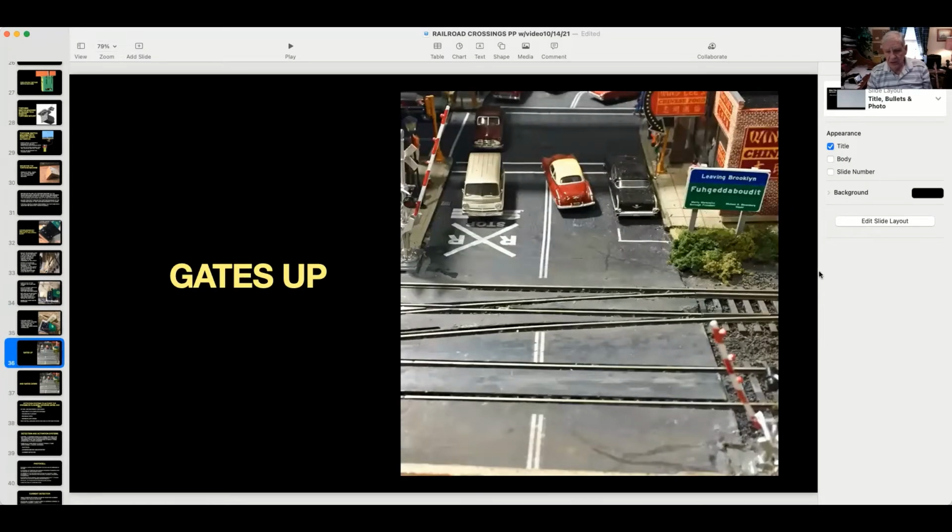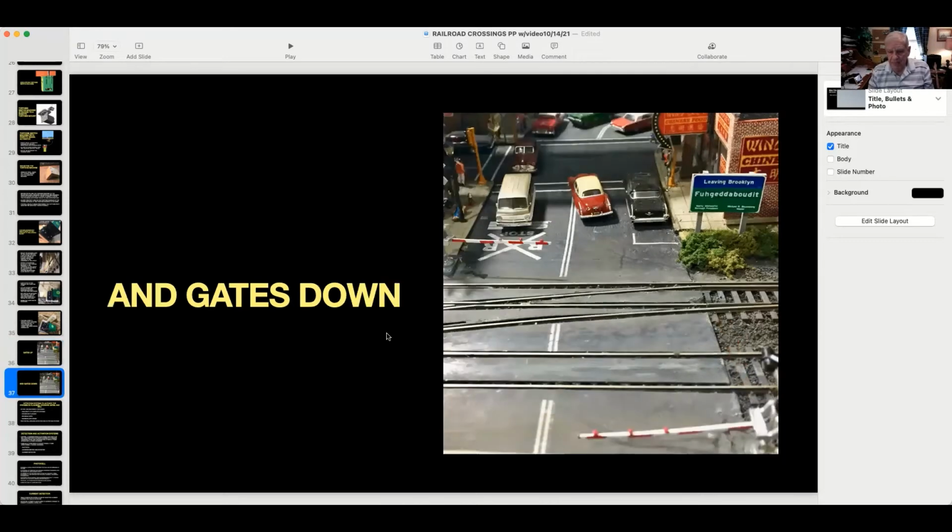And so here's with the gates up. And by the way, that's a sign I found on the internet. I thought it was pretty neat since I was doing Brooklyn. For those of you from New York, you get it. And then here is with the gates down.